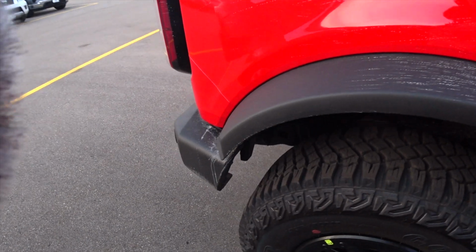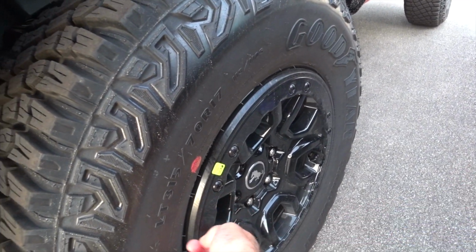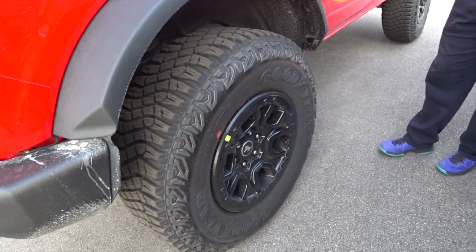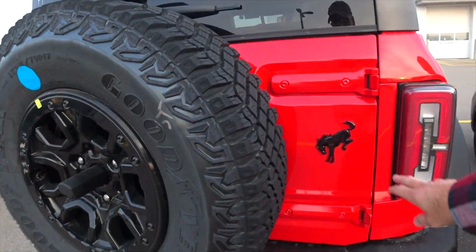Detail. I love the wheels. We might take these off and have them powder coated red, race red, to match. Yeah, that'd look sharp. It'd be a nice little detail on there. I like these too.